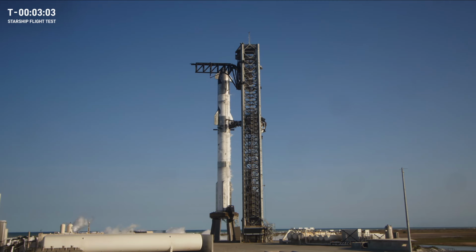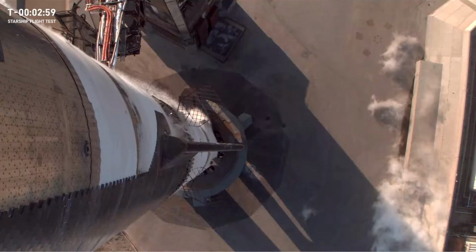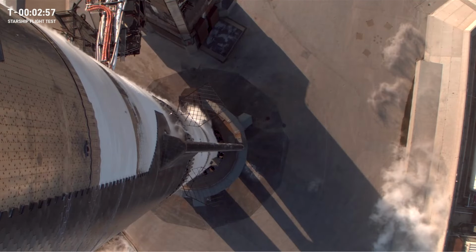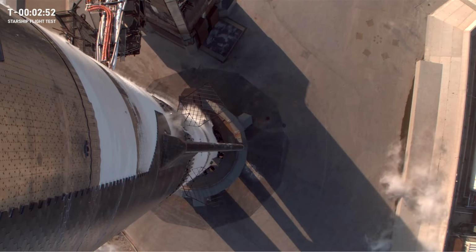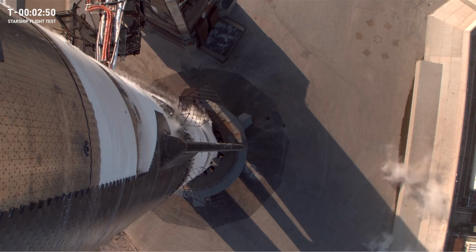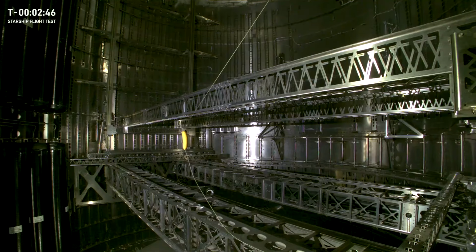And the tower did just incredibly well on the last flight. We didn't lose any of our required redundancy for a catch, so we're hoping to see that again today. A lot of the team, really putting armor on the tower, making all of those things work, played a huge role in making that catch possible, and looking forward to hopefully seeing that happen again.